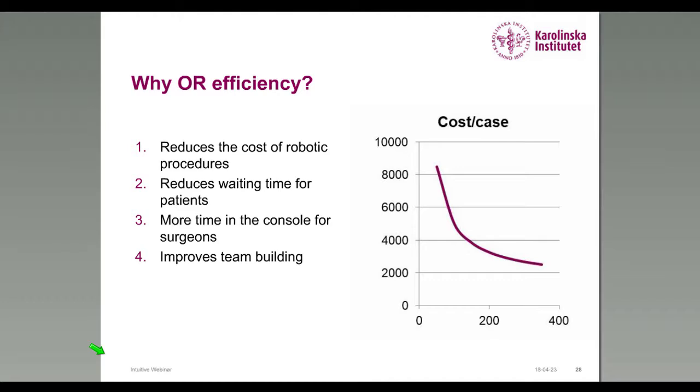So this is a now quite famous curve for the cost of robotic surgery in relation to the number of cases you do per year. There's a bit of a cutoff here at about 100 cases per year. If we do fewer than 100 cases per system in a year, it's going to be very difficult to defend the use of robotic surgery because the cost will be very high. So over efficiency is going to reduce the cost of robotic surgery. It's going to reduce the waiting time for our patients. We will spend more time in the console as surgeons, and it's going to improve our team building.